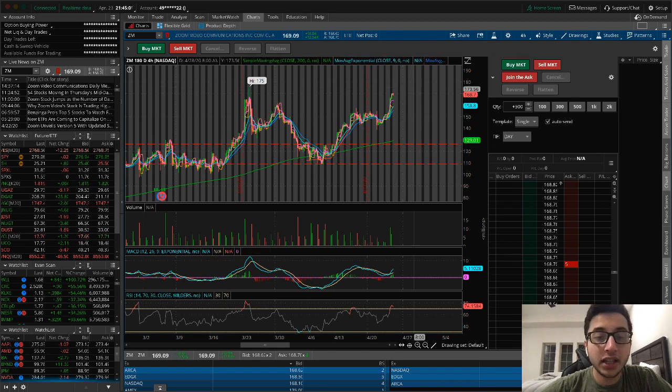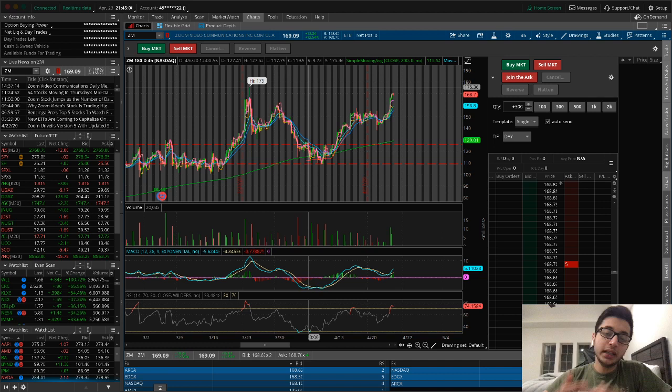Now what we have to keep in mind is it's continuing the uptrend. The high is at 175. It can either go up to 175 and have a double top, or it can break through that 175 level and continue its move higher. We don't know that yet.